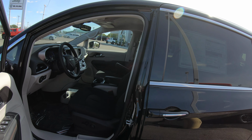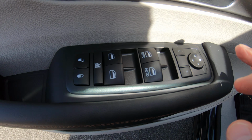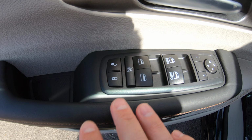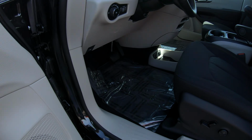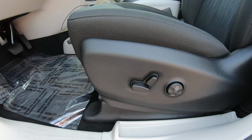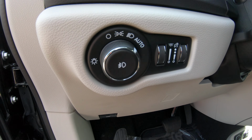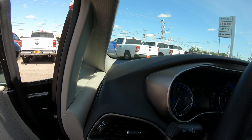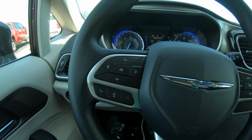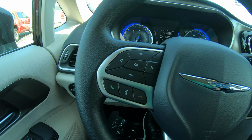Ram lineup. On the interior of this van, you're going to notice it's going to have power mirrors, power windows, power locks, and capability to lock the rear windows. On the driver's seat, you're going to have an 8-way power seat and a 4-way lumbar. Automatic headlamps, like I mentioned earlier. And on the interior of this vehicle, on the steering wheel, you're going to have 4 knobs here with an OK button in the center.